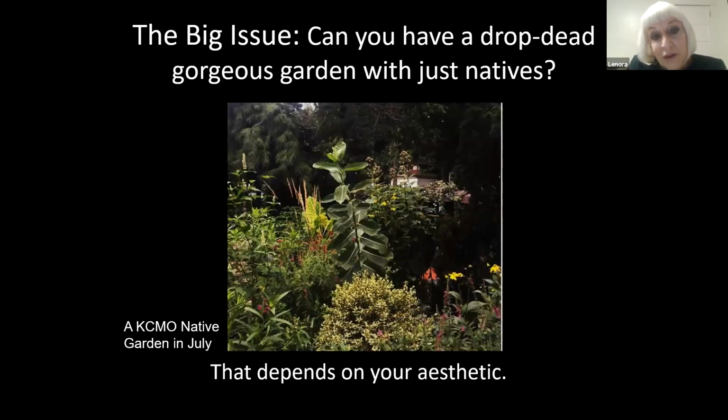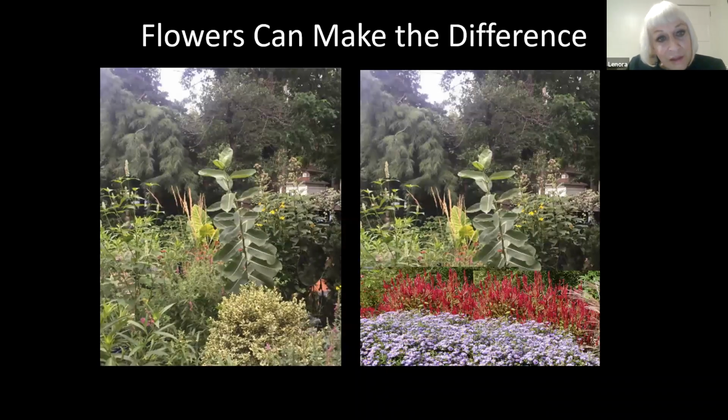But here would be a typical garden. This isn't mine. This has native plants in it, and this is in July when things start to get kind of droopy. I wouldn't call this drop dead gorgeous. I'm a magpie. I need color. I need sparkle. And so here's the garden that I just showed you, with and without flowers.